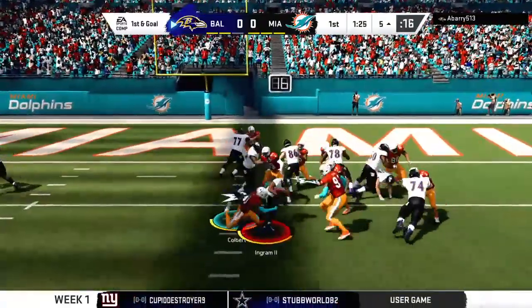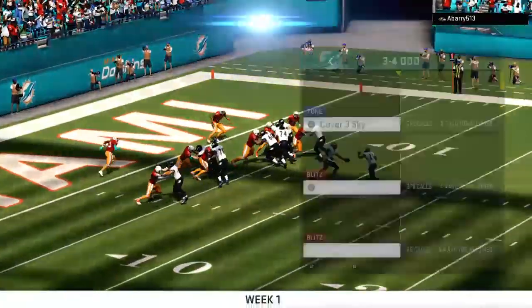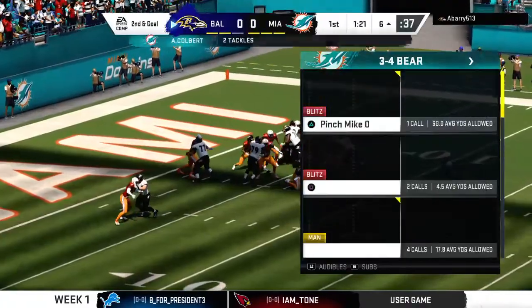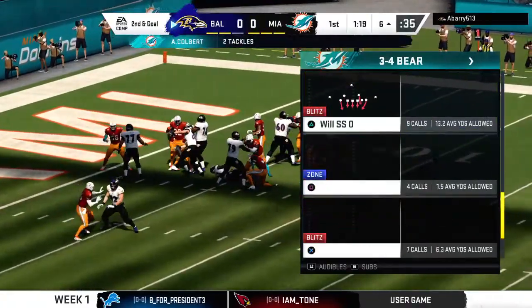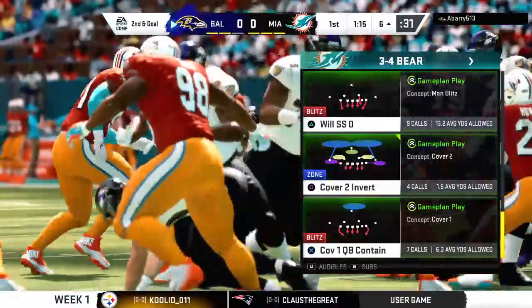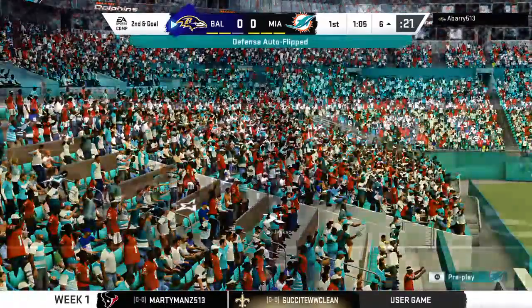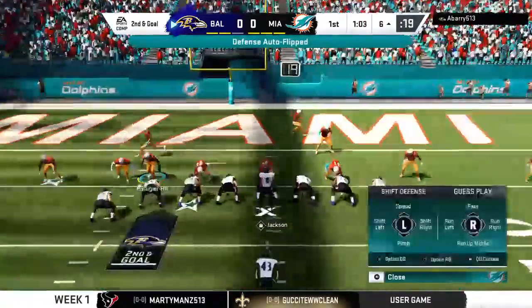They go to the former Saint, Mark Ingram. And he is met in his tracks behind the line of scrimmage. That's going to go as a loss of a yard, and it'll be 2nd down. It's a loss of 1. Brings up 2nd and goal at the 6-yard line.